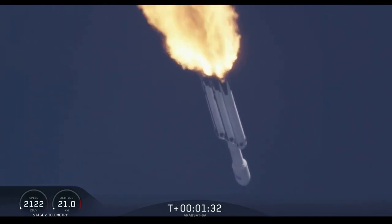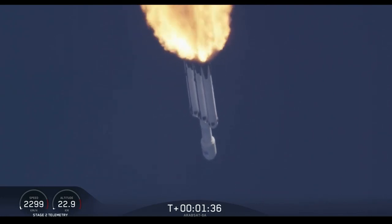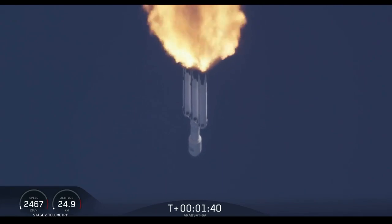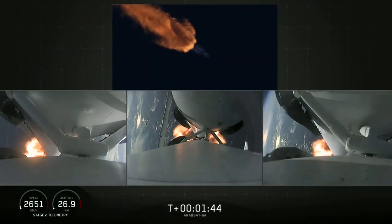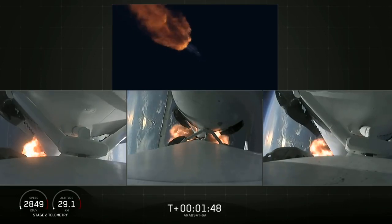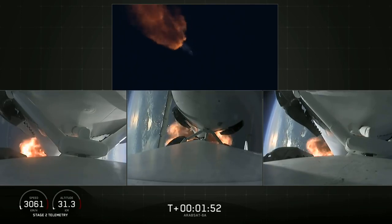Next event coming up is chill-in of the MVac-D engine. Get the turbo pump ready to ignite the main engine on the second stage in another couple of minutes. Merlin engine performance looks good. We've begun dropping power on the side boosters to decrease loads on the center core.